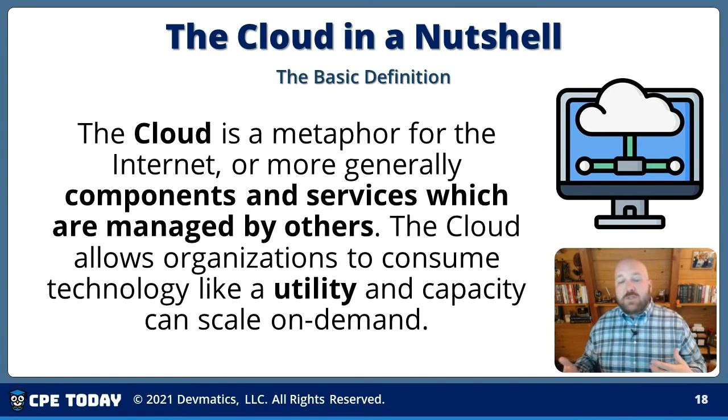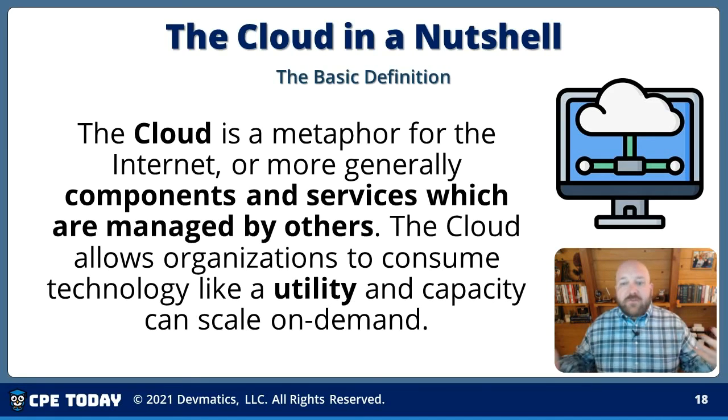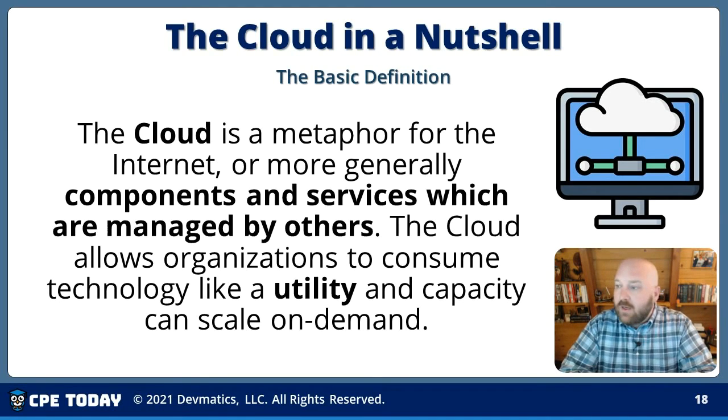It gives us the opportunity to be able to utilize these things without having to be responsible for all the overhead in terms of making it work. Overhead would be things like physical hardware, software, backup, security. All of that is kind of taken care of on our behalf by these various companies.